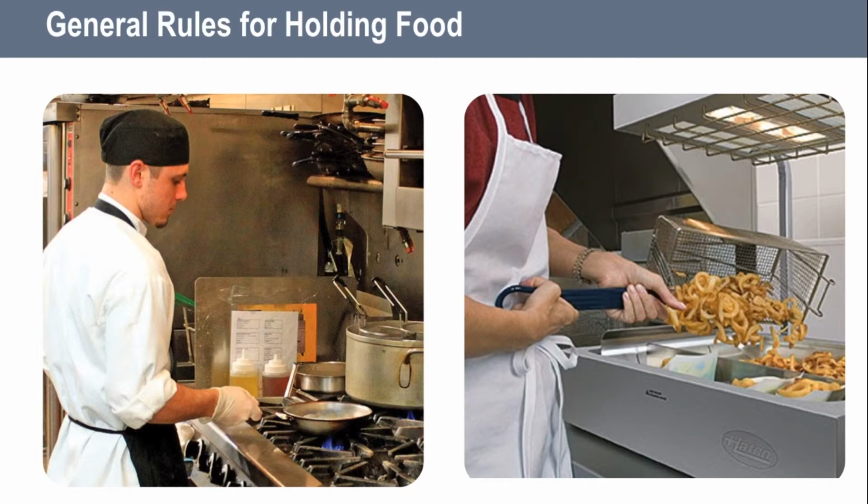Checkers hot holds French fries. Chipotle hot holds refried beans and queso. Olive Garden hot holds pasta sauces and soup. The list goes on pretty much forever.